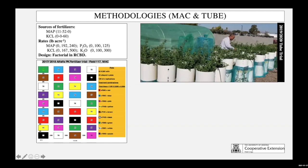And this was replicated in a more or less controlled environment under drip irrigation here in Phoenix, Arizona, by installing tube trials, planting the seed materials, and applying the combination of phosphorus and potassium.